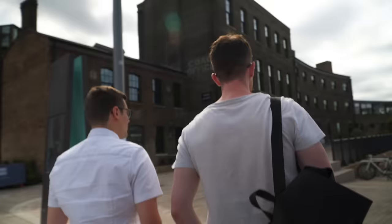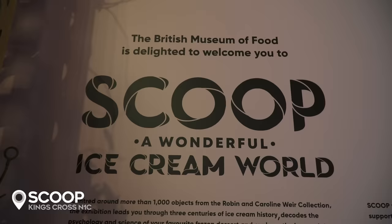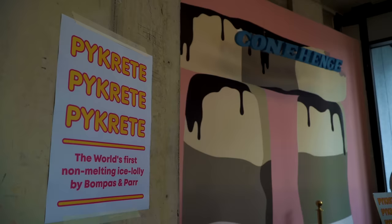We are near King's Cross in North London and we've come to Scoop, which is an ice cream exhibition. I'm excited because not only is it the British Museum of Food, but they are also showcasing the world's first non-melting ice lolly. I don't have to get the audio tour because Ben is with me and he will explain everything to me, whether he knows about it or not.